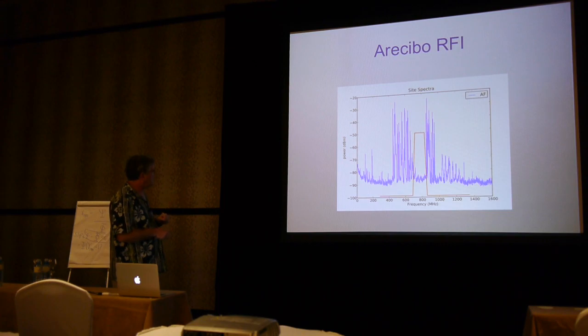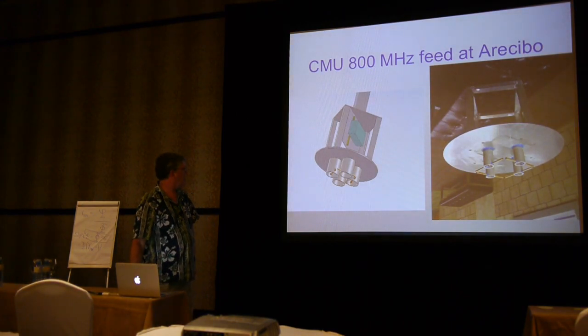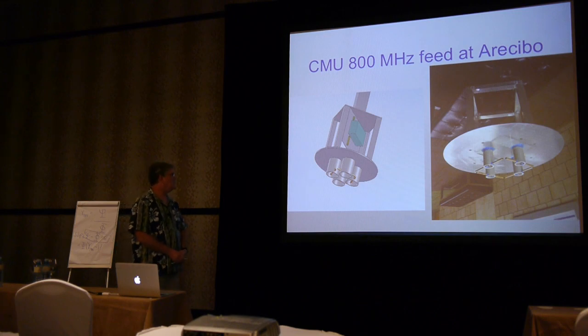But there is this clean band right here, around 800 megahertz. So we have a filter for that band. It's a 7-stage cavity filter, which we have to put in front of the LNA. And we built our own feed for Arecibo. And this will be used full-time on Arecibo in parallel to all other observations. So this is going up next month, and we'll be mapping the sky continuously.